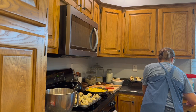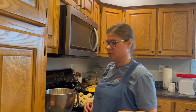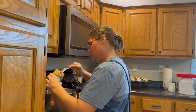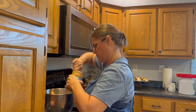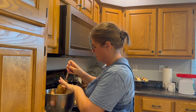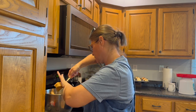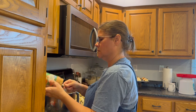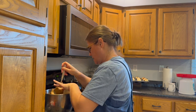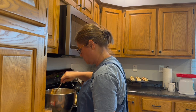Let's see, then I normally need 3/4 of a cup of peanut butter. Yeah, so 1 1/2, 2 1/4 cups of peanut butter. This is creamy. Use what you like. I'm gonna have to use this whole jar and a little bit of the next one. It's always a little bit tough to get out when it comes from the fridge. Jar.